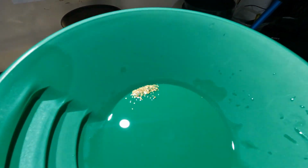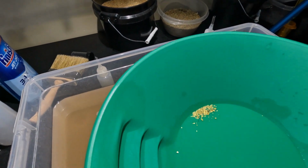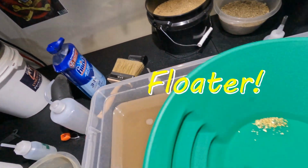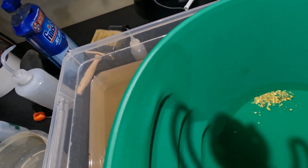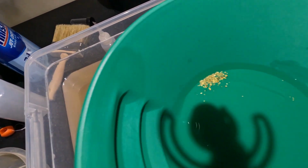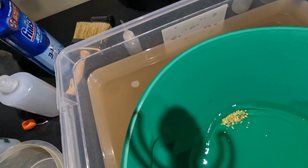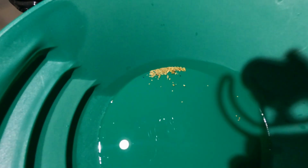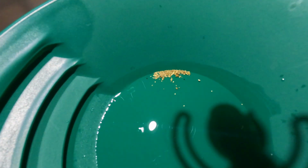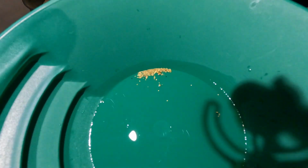And for any of you who debunk gold that floats, look at this. You see it floating? I put that Jet Dry in this water and it still wants to float around. That is not mica, that is gold. It'll sink and then it'll jump up. This is the gold that we got out of the Lynch pay dirt, and that's pretty good looking gold. That's definitely a gram of gold, maybe more. We're going to weigh it and find out.